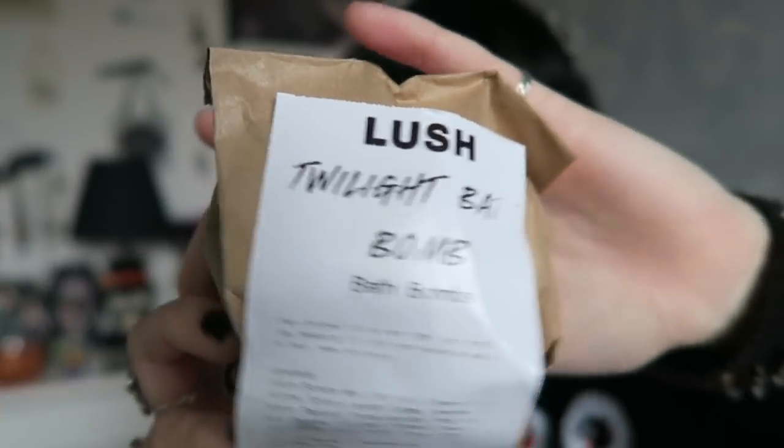The second one is, I have to say, my absolute favourite from Lush, and it's the Twilight Bath Bomb. I just love the smell of this, and one of my friends actually got me the body spray of it, and oh, it just smells amazing. It is like a lavender, and it's got, is it Lang Lang or Ylang? I don't know how to say it. So it is mainly lavender though, which is probably why I like it, and that's what the packaging looks like.